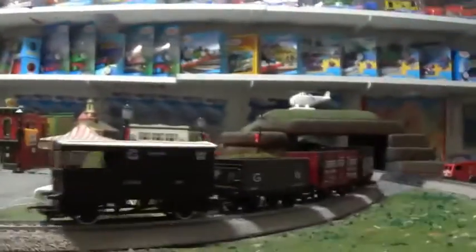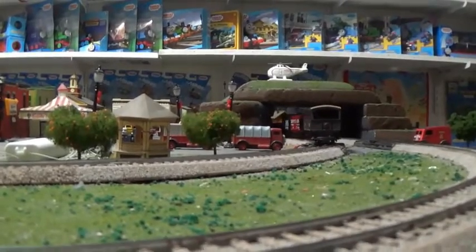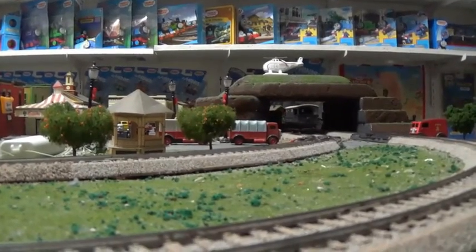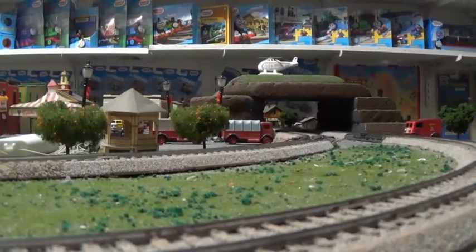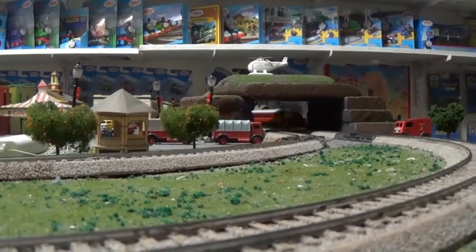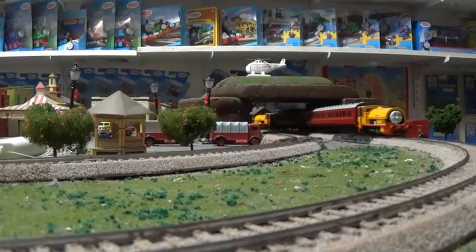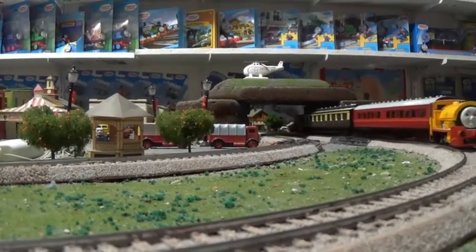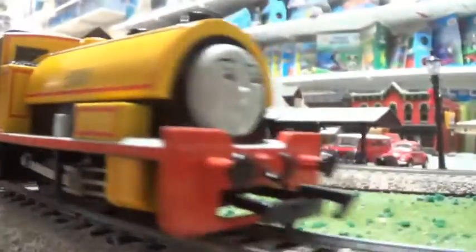And as the K1 starts off down the line, let's see what's on the outside line. I personally think you guys are going to be interested by what's coming out of the tunnel. It's Bill and Ben. I'm going to have them stop at the station here. Sorry for the shaky shots.